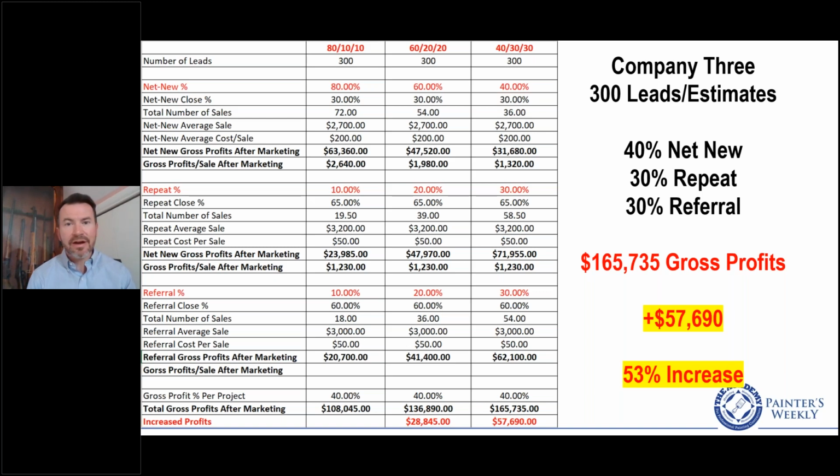Nothing else has changed. You don't have to hire any more estimators, no more painters, you're not processing more work. We see a 53% increase in gross profits. It's almost $60,000. This is why I'm constantly harping on our business owners to make sure that they're getting their share of the repeat and referral business, because net new is just so expensive.